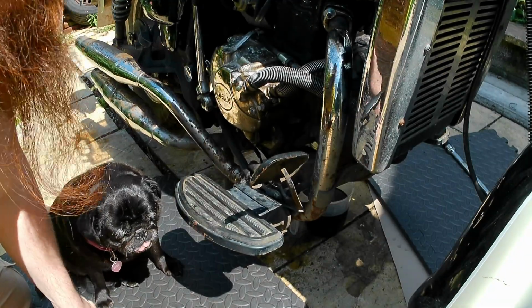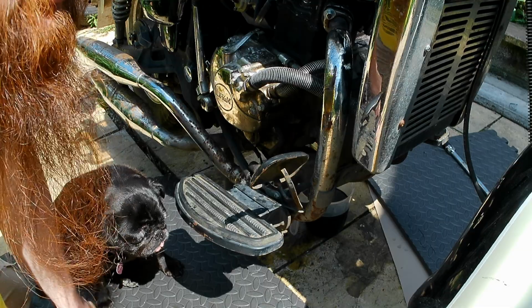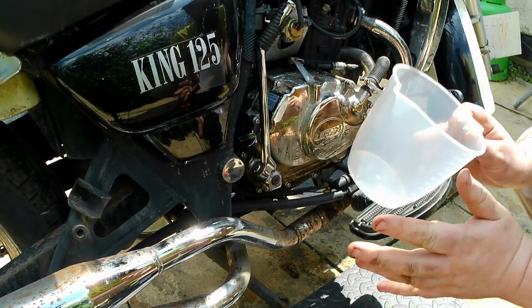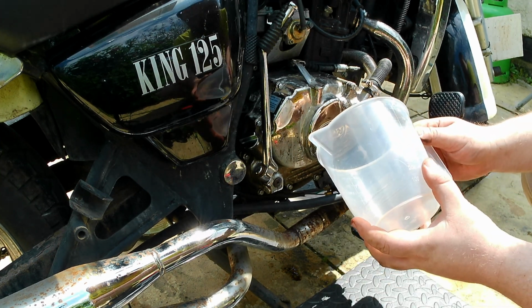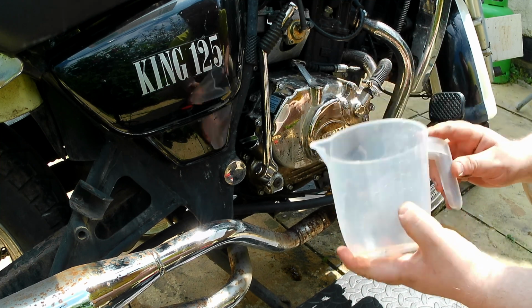So that is fine. The system is now sealed. Just need some oil in it. I have, of course, disposed of my old engine oil responsibly. Let's get it refilled. So we drained pretty much exactly 700 millilitres of oil out of it.